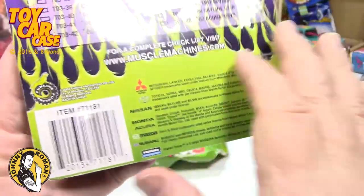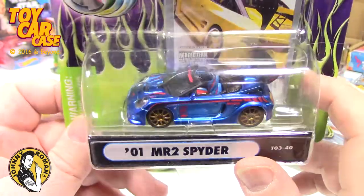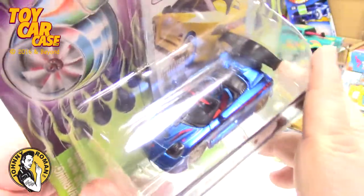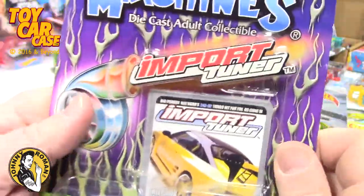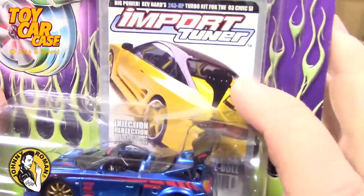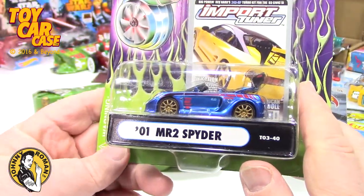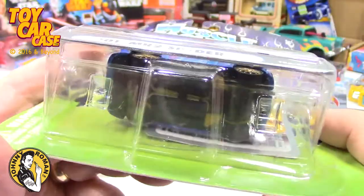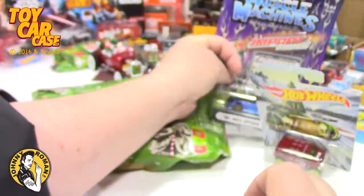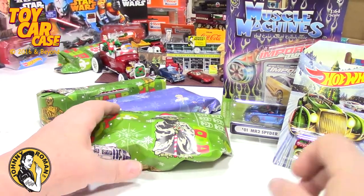Now Soda Pop out in Arizona just bought an S2000. Oh, it needed some work, and he is working on it. Actually, I think he's working on it today. That is so cool. Look at this sweet thing. And it comes with a card that goes with it. An 01 MR2 Spider. That's a sweet-looking ride. Look, oh, look at the details on that bottom. Got several different colors on that. So you got two pretty cool cars, a Christmas one.